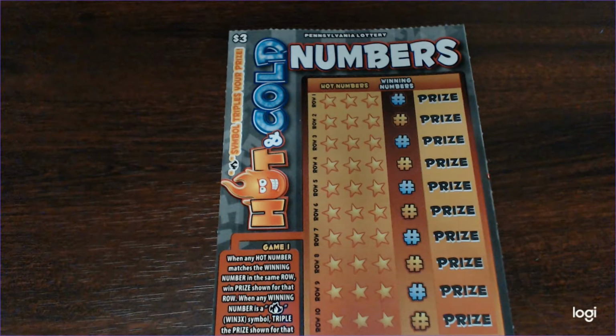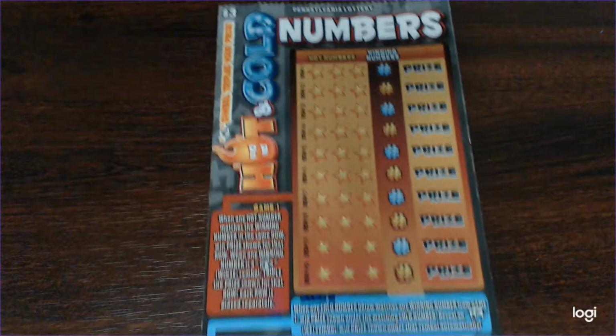I am back today with a $15 session of hot and cold numbers from the Pennsylvania Lottery. These are $3 tickets, and if you've not seen these before, I will let you know how they're played.